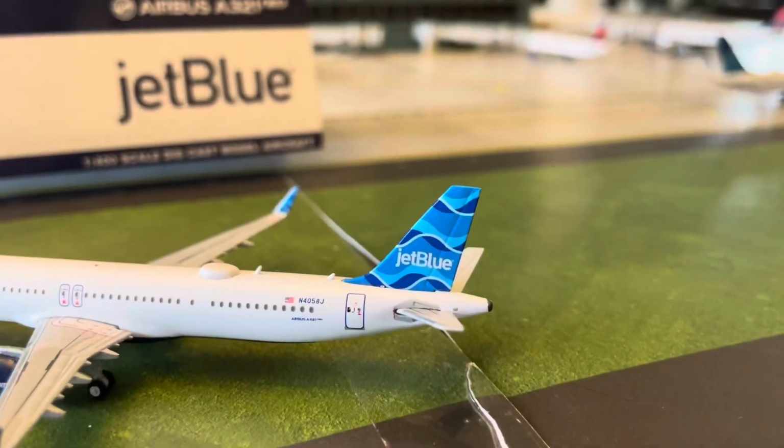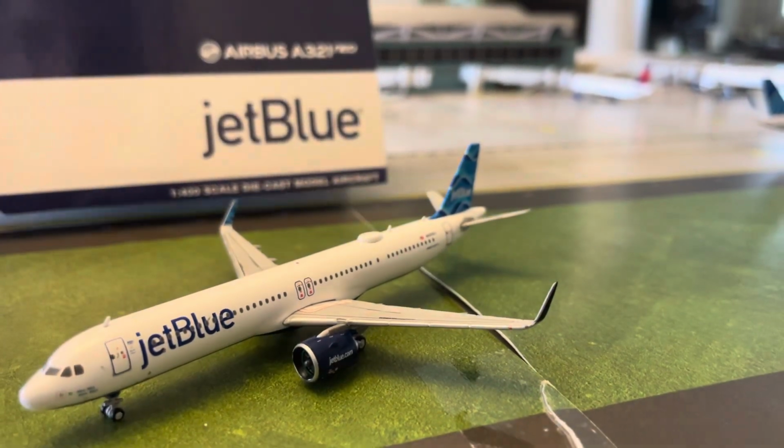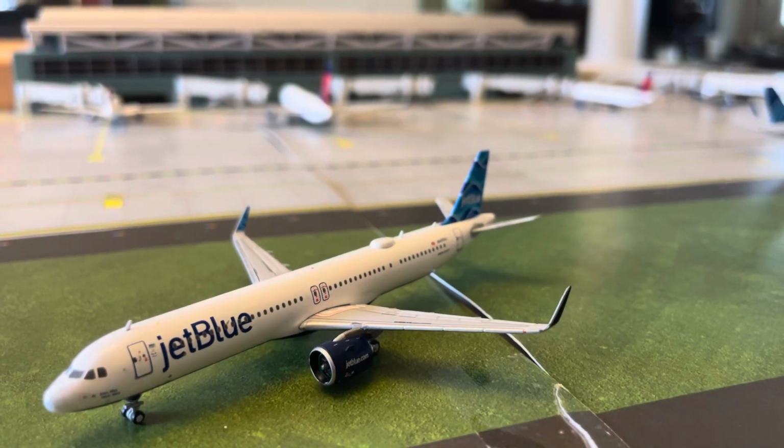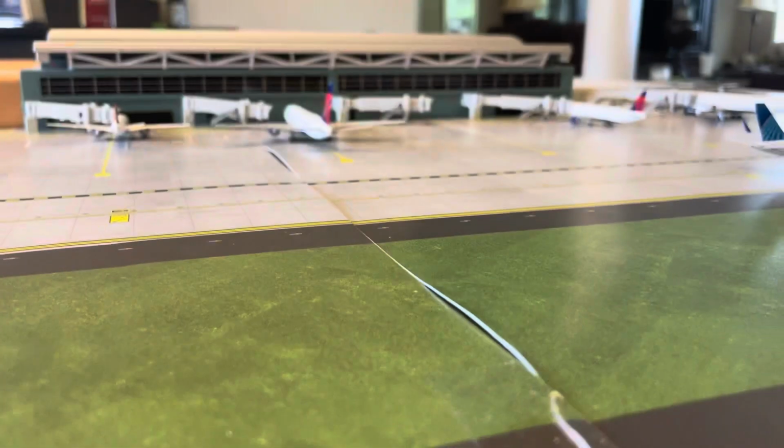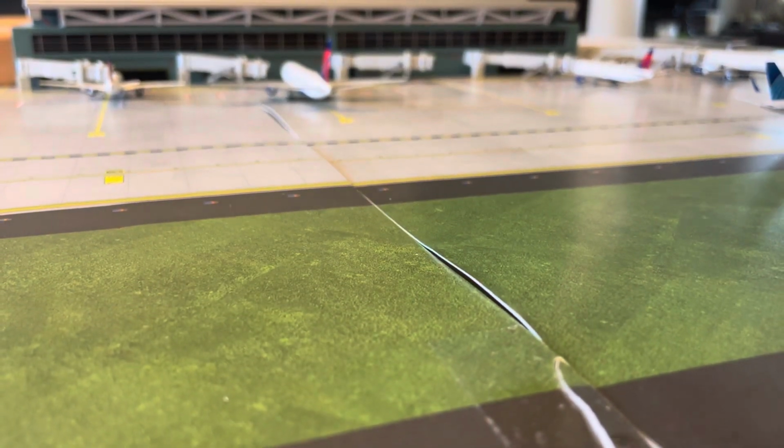Yeah, it's a pretty good model. I mean, if you need more JetBlue planes, then I highly recommend it. Just be careful with the engines because they will snap, because mine did. Yeah, let's get on to the one that's really cool.